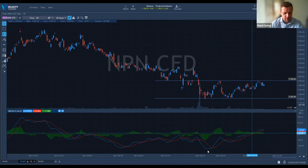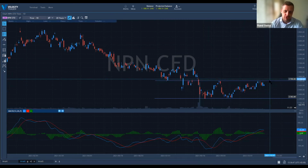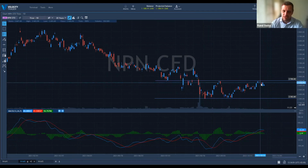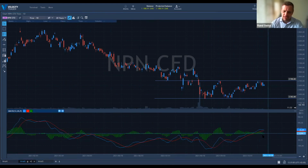Okay, the MACD is bullish. So that's at least a good thing. But would I buy Naspers at this level? Probably not. Same thing. I would rather want to see it break resistance first. If it breaks resistance, okay, I'll buy it. But right now I've got resistance and it seems like it's struggling. It's not breaking, it's not getting there. But at least on the MACD, I'm not seeing any divergences. So that's good. In fact, there's a bit of a bullish divergence if we actually take a look at it.